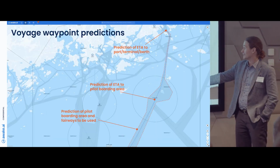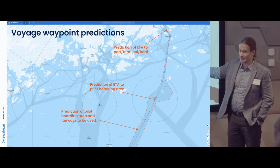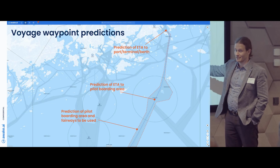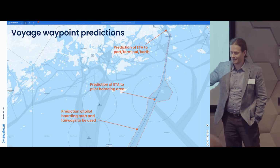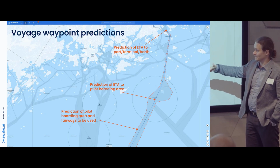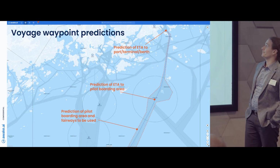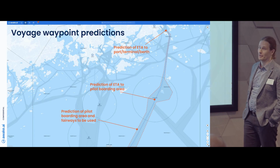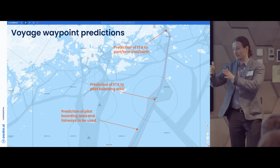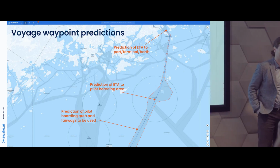Along this route, we predict that it will go through this Vuosaari PBA here. So we can give predictions on which PBA it will use, which fairway it will use, and this becomes relevant later for dynamic fairway simulation. And we can predict these estimated times of arrival to these areas of importance. Of course, the first one would be the PBA, the second would be the port, terminal, or even berth area. And when we do this for all ships coming to Vuosaari, we can have a timeline of congestion and usage of these fairways.